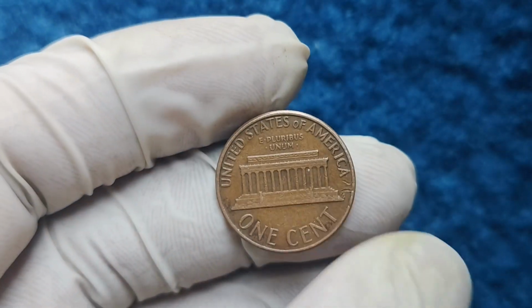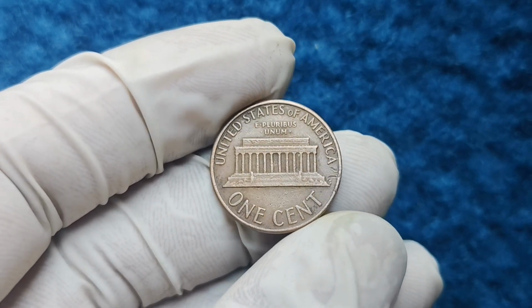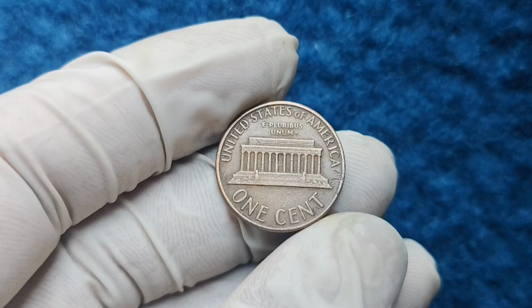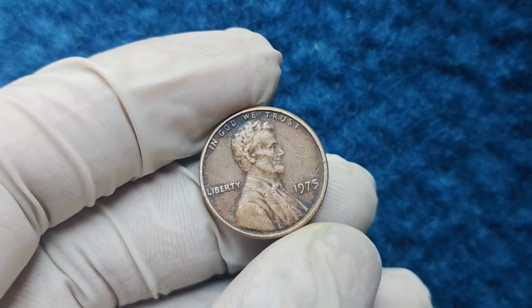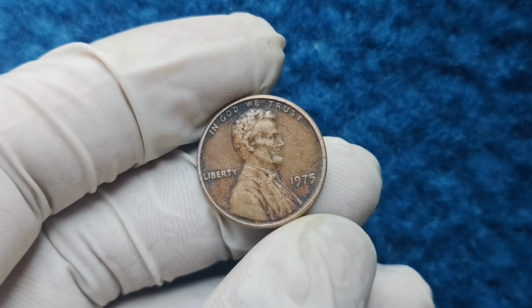Alright, so now you're probably wondering, how do I know if my 1975 penny is special? Here's a quick checklist. Grab a magnifying glass and check Lincoln's face, the date, and the letters Liberty and In God We Trust. If anything looks doubled, you might have a winner. The shinier and more flawless, the better. No scratches, nothing, just a beautiful, crisp penny.